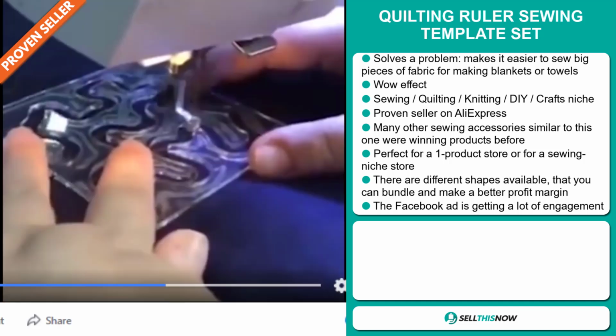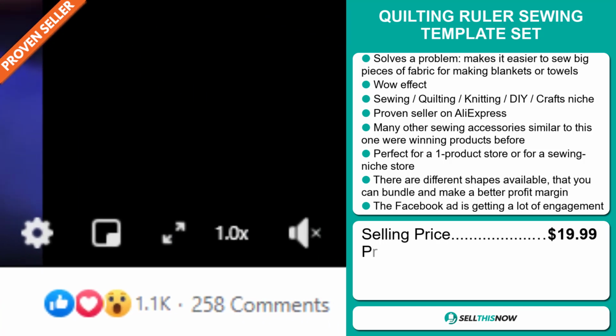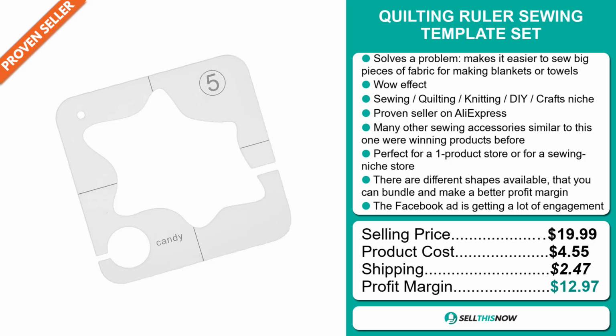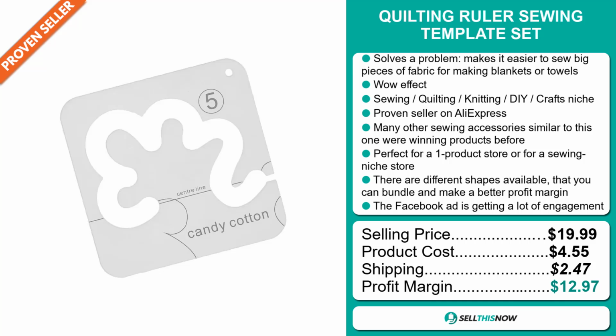Now, the selling price for the Quilting Ruler Sewing Template Set is just under $20, whereas the product cost is only $4.55. Shipping will set you back $2.47, so you're looking at a good profit margin of $12.97. Sell this now!